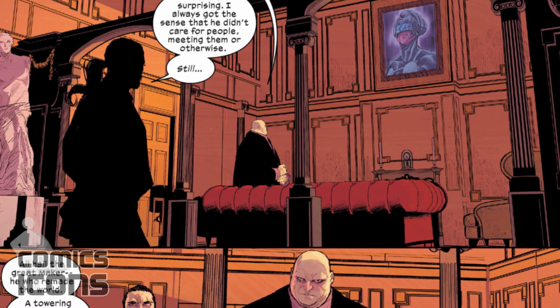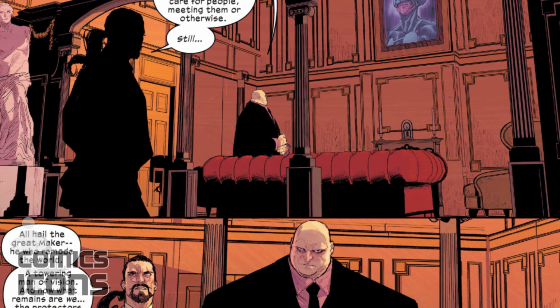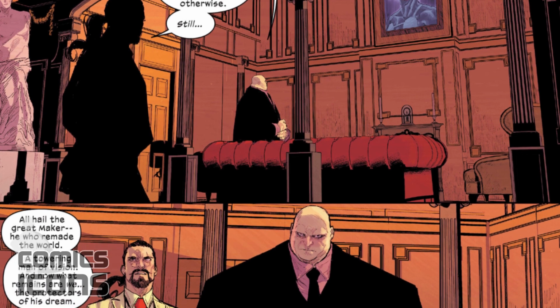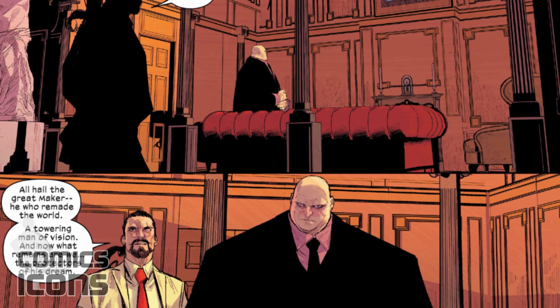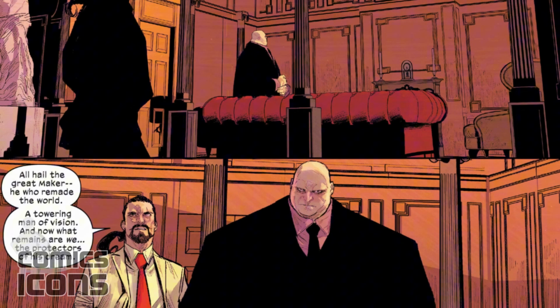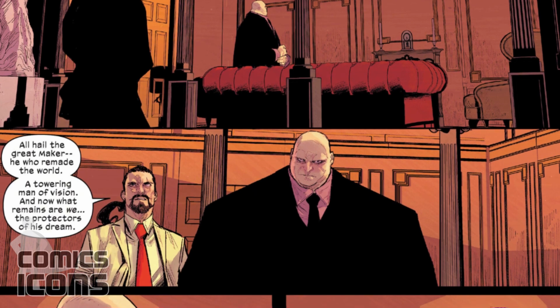Although Captain Britain isn't surprised, and he tells Fisk that he's always gotten the impression that the Maker didn't really care much for people, meeting them or otherwise. But then Captain Britain questions Fisk about his losing one of Britain's agents, to which Fisk defends that he didn't lose him. He just happened to disappear.